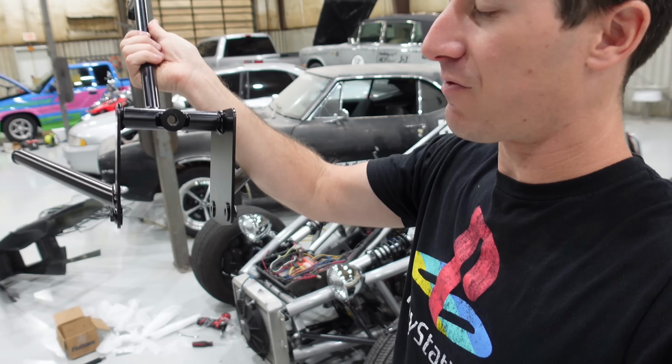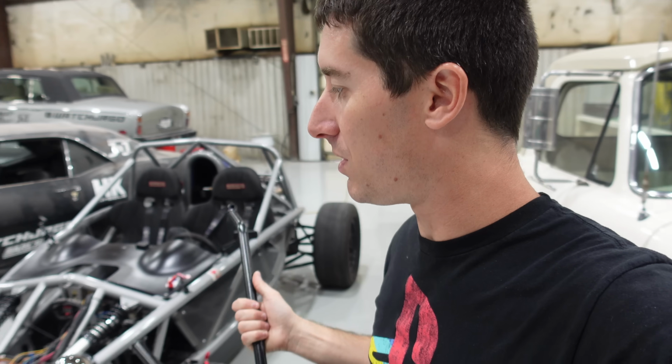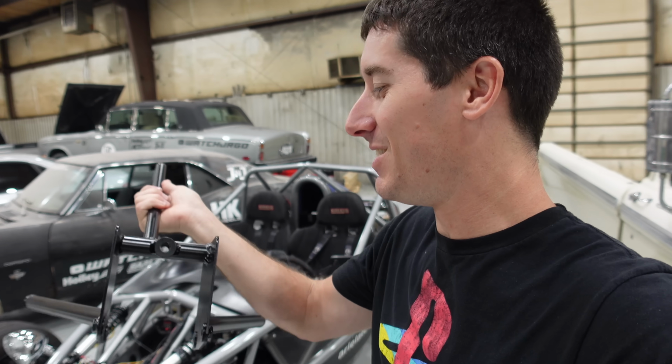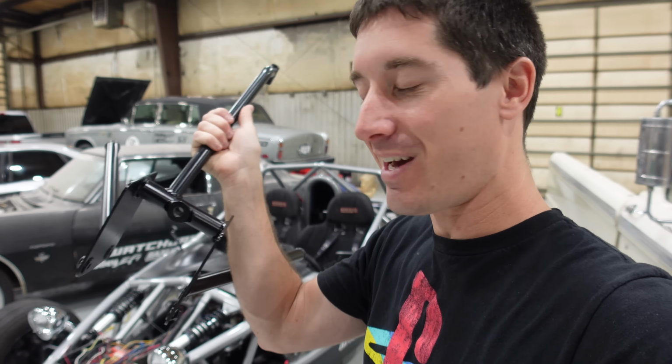And it also is the front tow hook mount, so there's no real way to tow this thing or pull it into a trailer. I mean, you can just push it, it doesn't weigh much, but if you need to tow it, or you're on a track and you need to pull it off track, they want that tow hook. So today we're going to put that tow hook on, and it requires a ton of work.